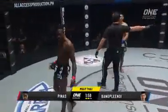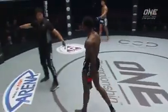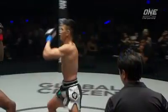A third illegal groin strike there from Bangpleenoi. Now, I wonder at what stage referee Ono is going to show a yellow card. He can take a point, he can show a yellow card, but that's 3 times that Bangpleenoi has gone down south. Now, Mitch, I will say they've all been accidental. None of them are intentional. It's not malicious at all, but it's happened 3 times.